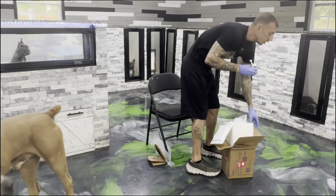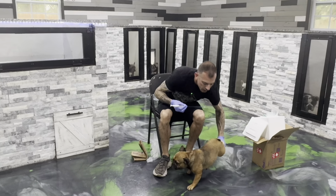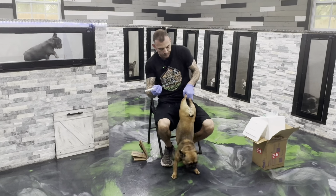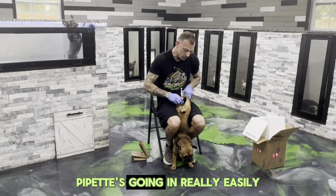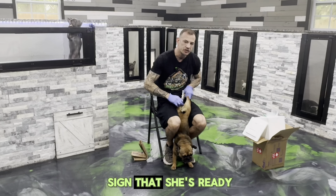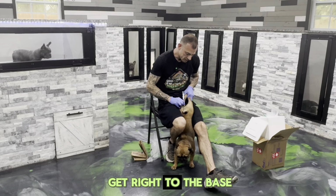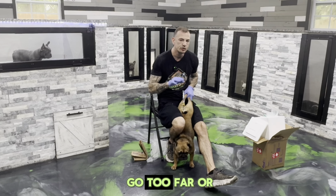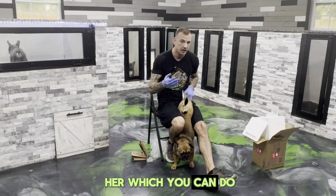There you go. All right, Pecan, come over here, mama. All right, you're going to get her in an inverted position. You're going to insert your pipette. Pipette's going in really easily, which is a good sign that she's ready when she's nice and open. Want to make sure you get right to the base, but you don't want to go too far or too hard. You don't want to injure her, which you can do.